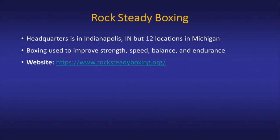So it's just one more way to exercise that might be of more interest to you if biking isn't your thing. Just one more option. But once again, if you go to rocksteadyboxing.org, you can find a spot near you.